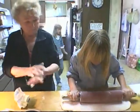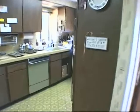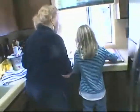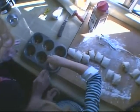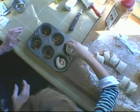Okay, Grandma. I have my clippers. Okay, you're ready to put them in your pan. Here's your pan. Pick up one. Stick it in like that. Put it down in the pan. This way. Right, that way. And I kind of press them like that. Okay, you go ahead.